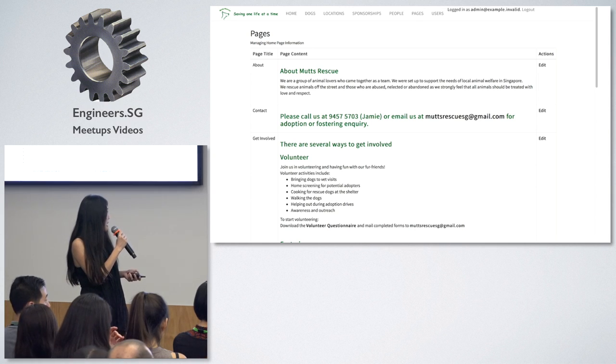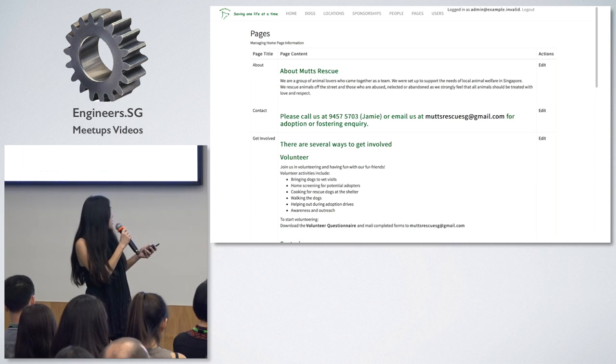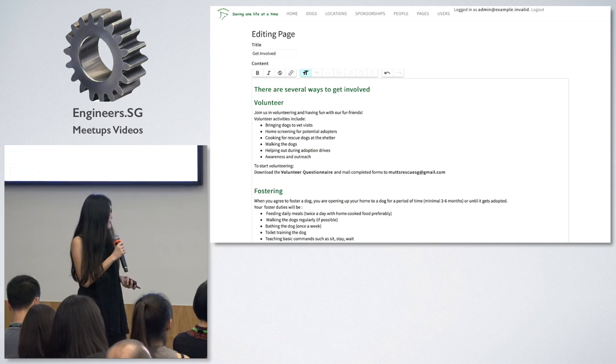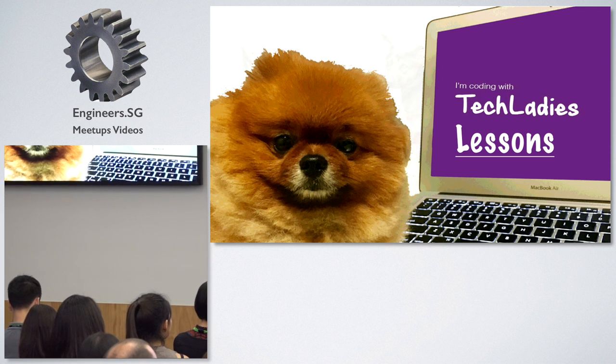So this is where the admin user can also edit the content on the front-facing page. So we can edit, say, about Mutts Rescue or the ways to volunteer. This is the editing page. You click edit and you can edit like a WordPress website. Yeah, so lessons, I'll pass this to Jeannette.